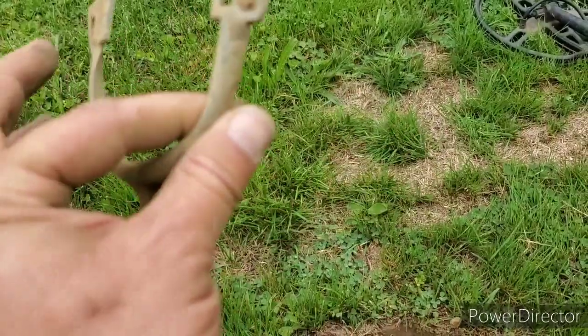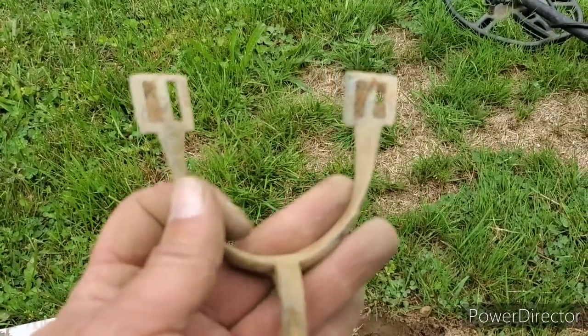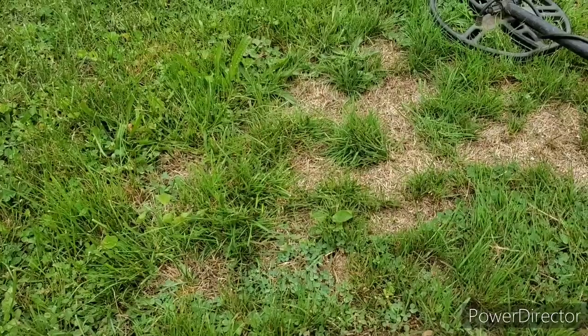So we'll get that cleaned up. We'll show you what it looks like in the wrap up. But don't know how old it is, but still, it's got to be around turn of the century, I would imagine. Maybe 1900s, late 1800s. All right, we're going to keep going. We'll see you on the next.